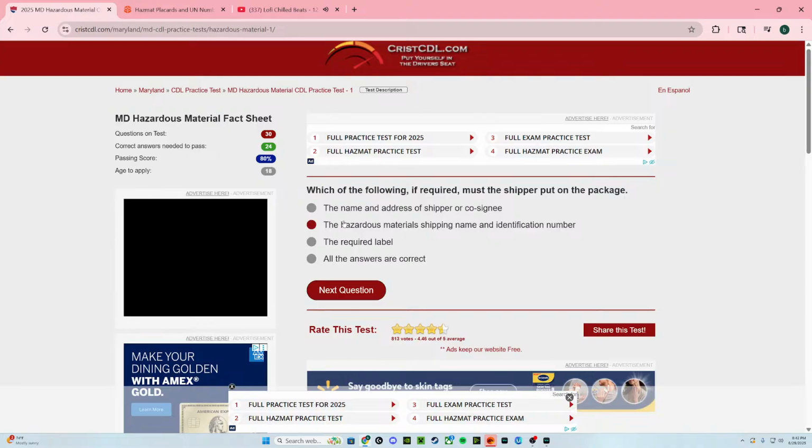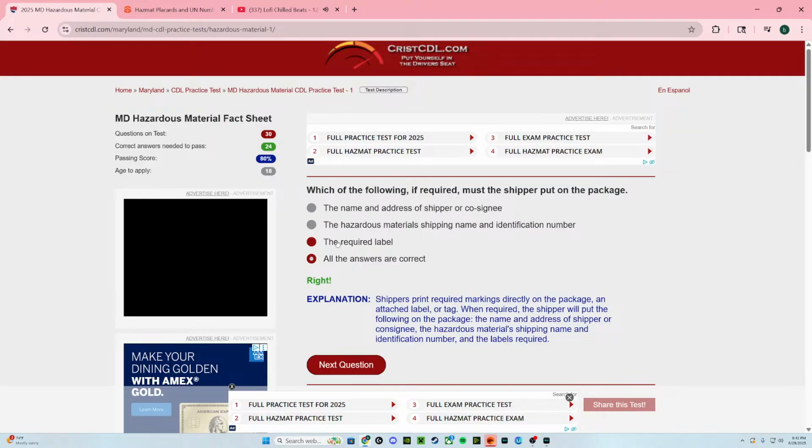They must put all of these. They need the label, they need the hazardous material shipping name and the identification number, and the name of the address and shipper or consignee.